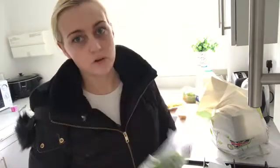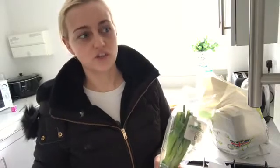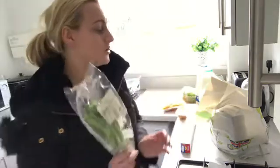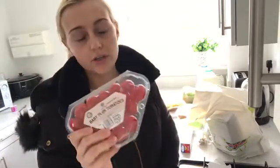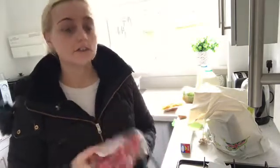I don't normally buy spring onions, but when I'm on Instagram, everybody seems to decorate the food with spring onions. Like if they do a chilli, they'll always put some on top. But I thought, oh, I ain't had any in ages, so I bought some. Some tomatoes. I usually like vine ones, but these were 60p and they were like £1.80 or something, so I thought I'll get little ones.